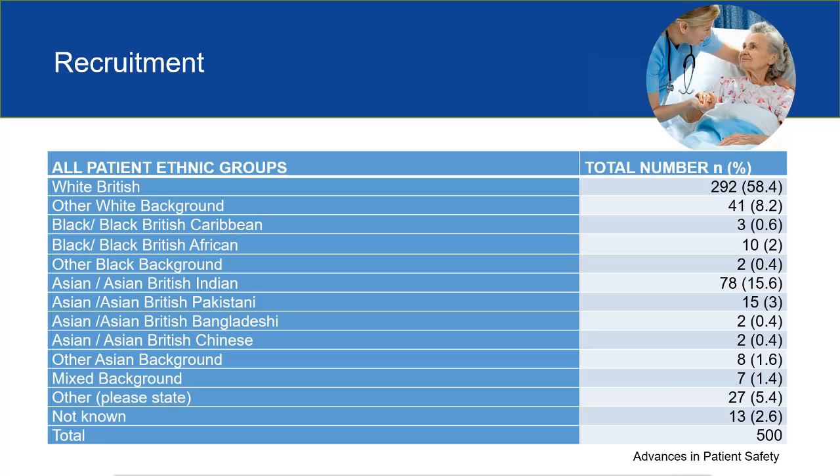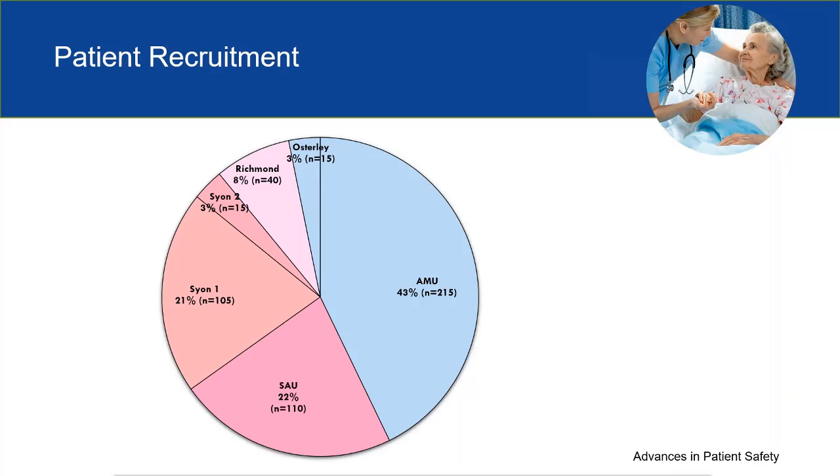This was a 500 patient study, and we were able to recruit a wide range of demographics based on the demographics of the population around the hospital. So in total, we had 292 white British patients and a whole range of other ethnicities for this group, leading to a total of 500 patients for this study. This is a schematic comparing medical and surgical patients, and this is to say that roughly we had a 50-50 split between both medical and surgical patients. The medical patients are in blue and the surgical patients are in pink.